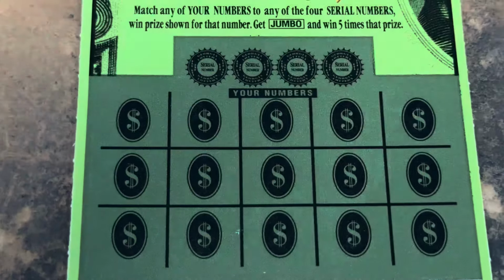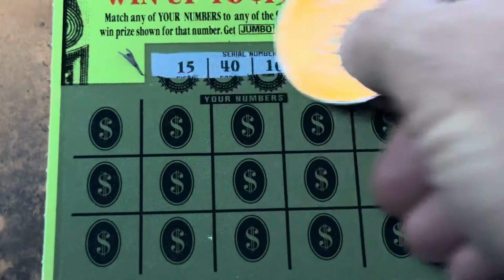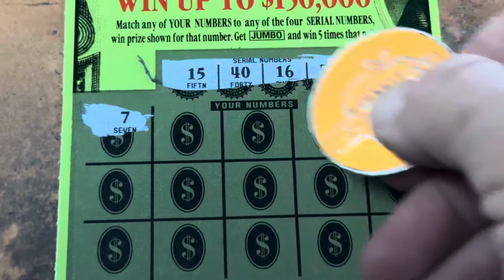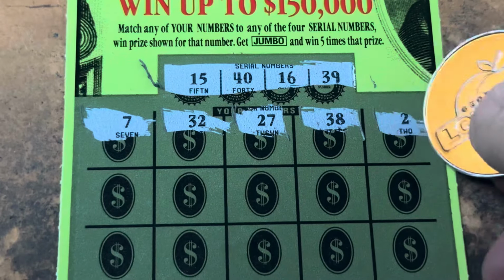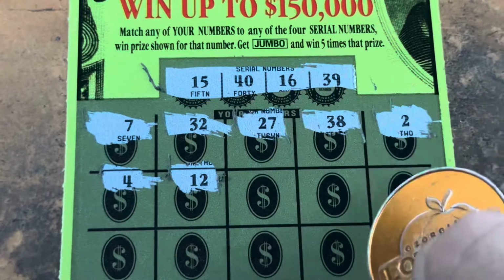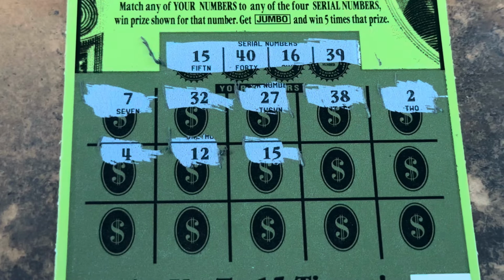All right. Come on. Double 3. I love the doubles. Come on, 33. Do me right. 15, 16, 39, and 40. We've got 2 pairs. 7. 32. 27. 38. One of the bookends. 2. Come on, jumbo. 4. 12. There we go. We got a match. All right. Nice.